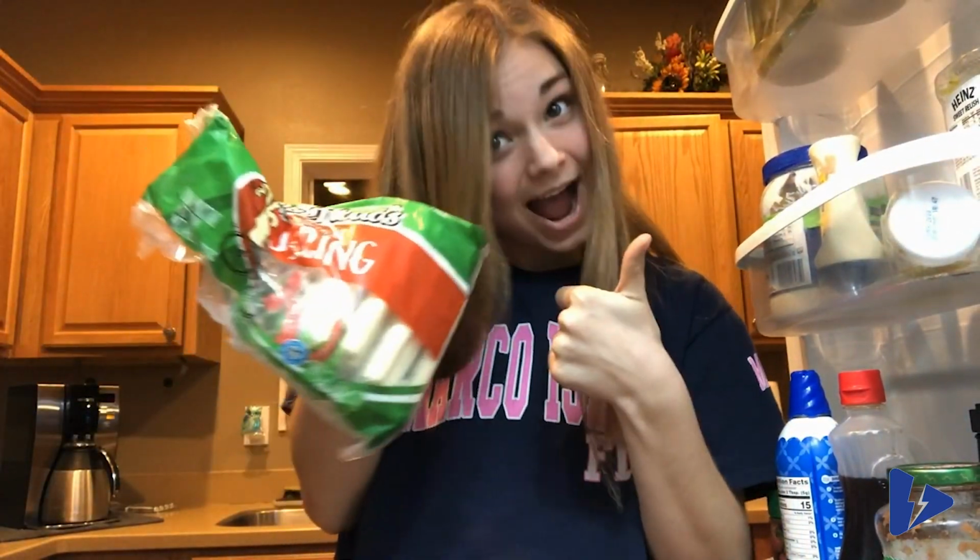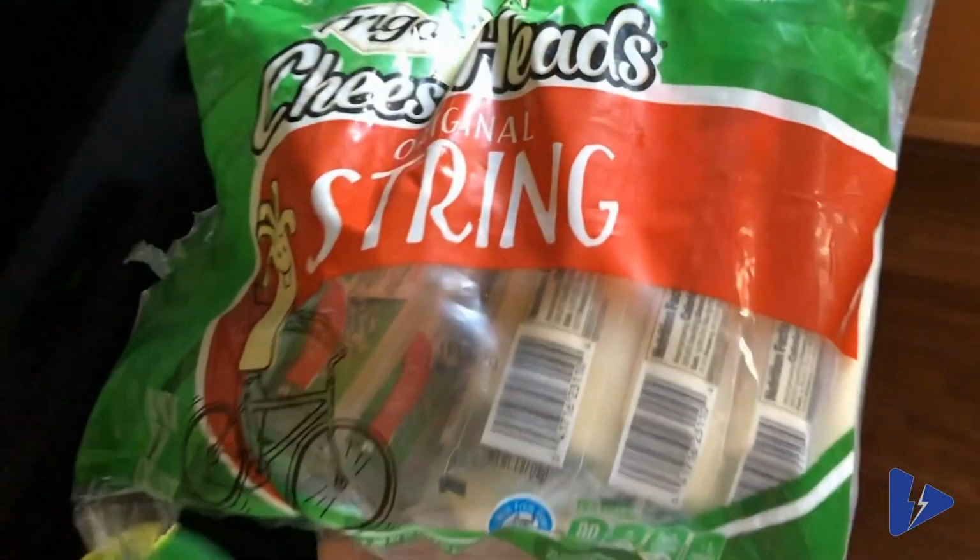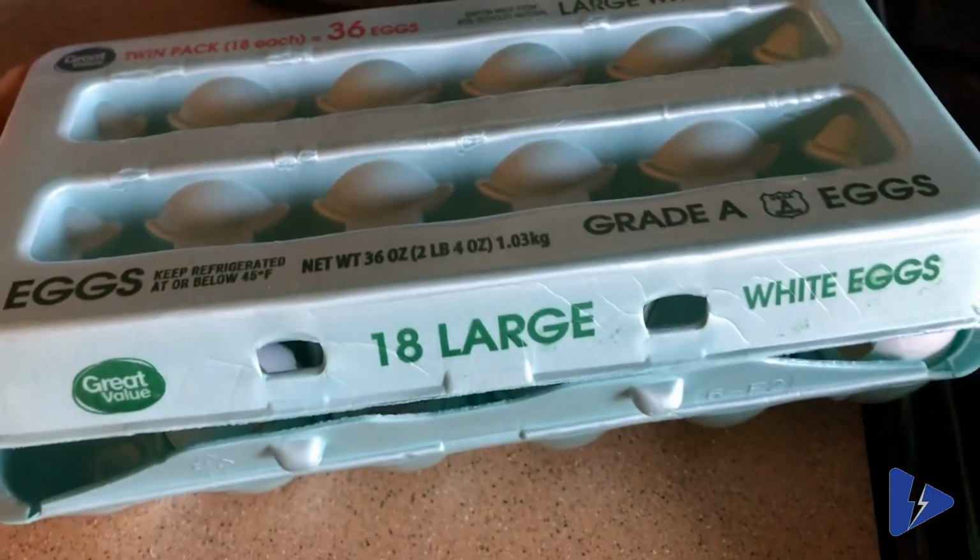Are you bored and feel like getting creative? Well, I have just the meal for you. I was thinking something cheesy. Not shredded cheese, but cheese sticks. You will need 1 slice of bread, 1 string cheese, 1 egg, and a pan.